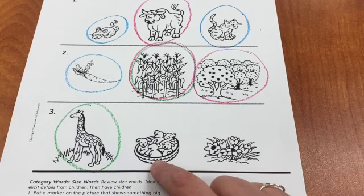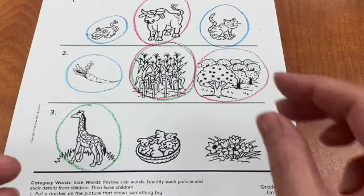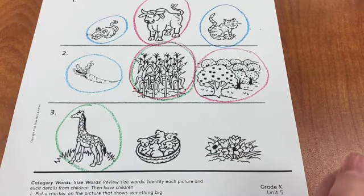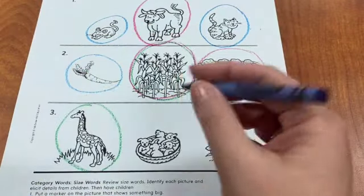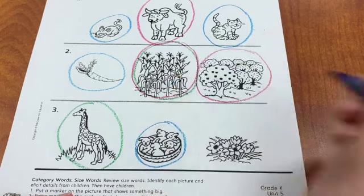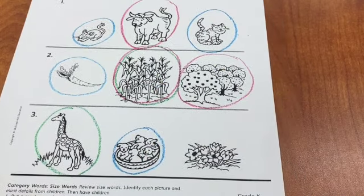All right, now let's move on to the next one. We have a little basket with puppies in it. Would the puppies be big, small, or tall? I think you're right. I think the puppies are pretty small. So let's put a circle around the small puppies.